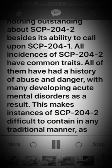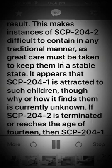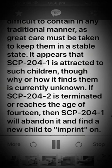All incidences of SCP-204-2 have common traits. All of them have had a history of abuse and danger, with many developing acute mental disorders as a result. This makes instances of SCP-204 too difficult to contain in any traditional manner, as great care must be taken to keep them in a stable state. It appears that SCP-204-1 is attracted to such children, though why or how it finds them is currently unknown.